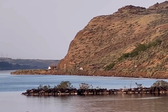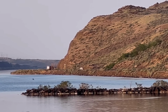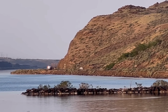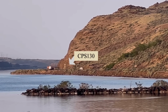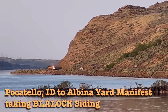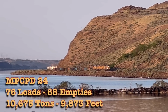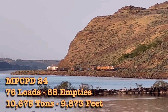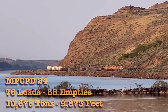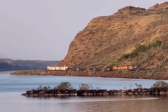Noticing that there were multiple trains converging on Blaylock, I decided to head back, and I got there just in time to see a westbound taking the siding. This manifest is en route to Portland from Pocatello. Pocatello was an important terminal, where the Montana, Nampa, Ogden, and Pocatello subs all come together.